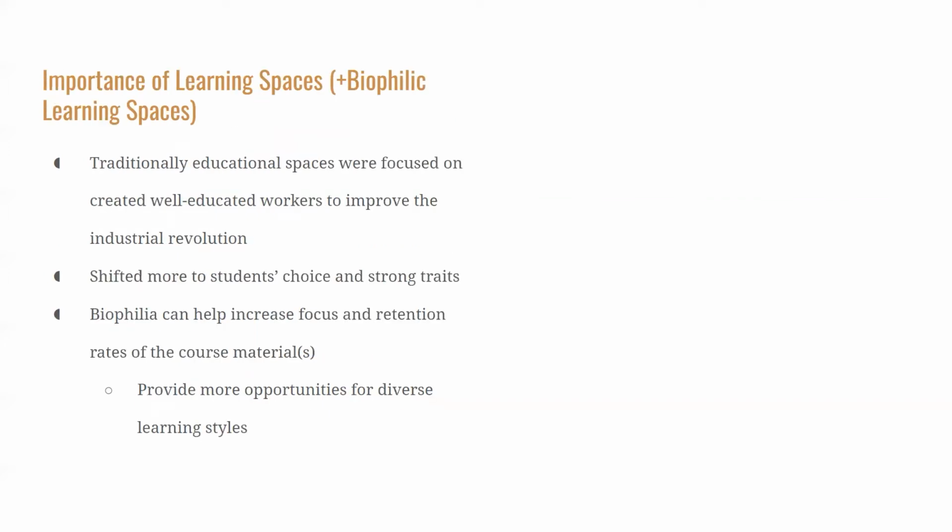As for learning spaces, they were traditionally seen as places for young people to become well educated prior to entering the workforce during the Industrial Revolution. And while they did have a focus of improving society, and still do today, there is an increased focus on having the students guide their education and really using their strong suits and their talents to their benefit.